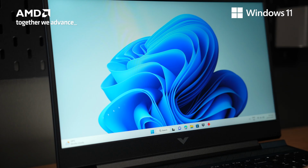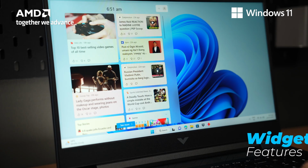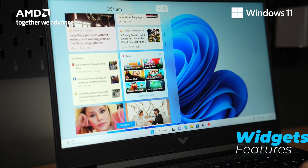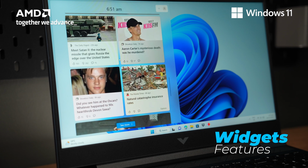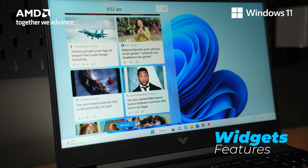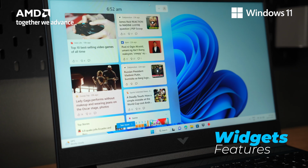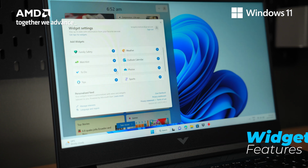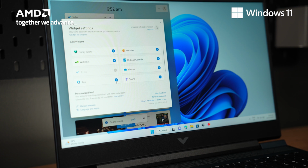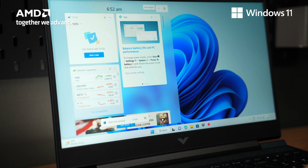For the next feature, the widgets. So finally, it is back. If you are constantly on the go but don't want to miss out on important events or activities, Windows 11 widgets are here to help. With just a few clicks, these widgets make it easier than ever to find the content that matters to you. From sports updates to movie trailers, even the latest videos from your favorite content creators or YouTubers, get the information you need at a glance.